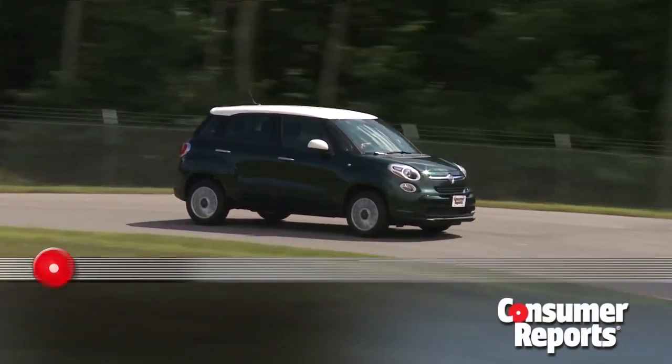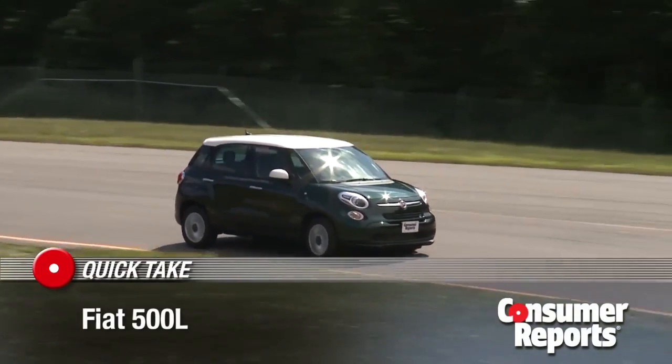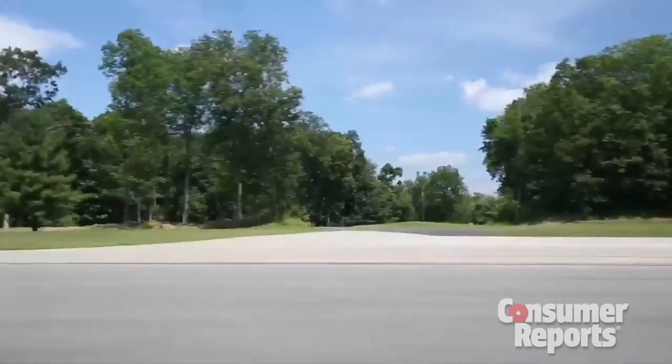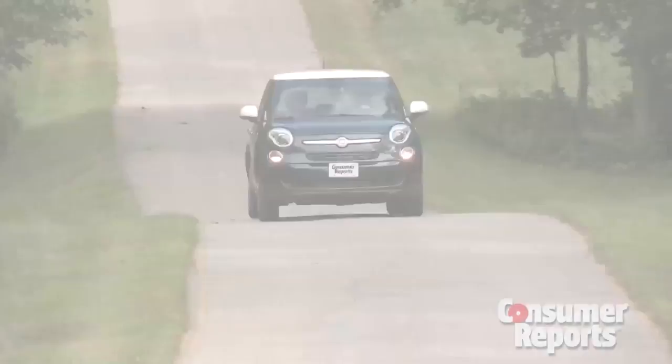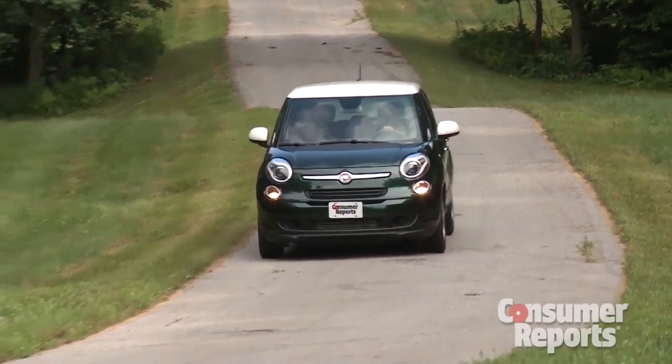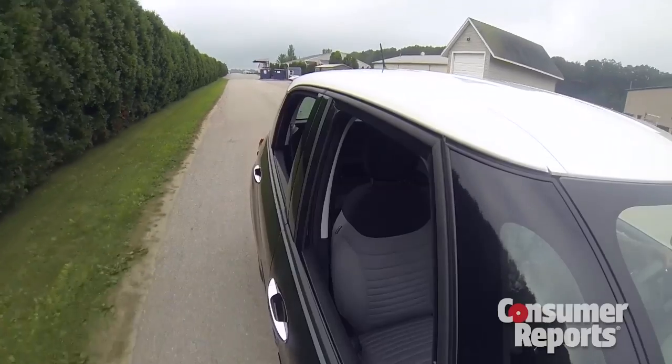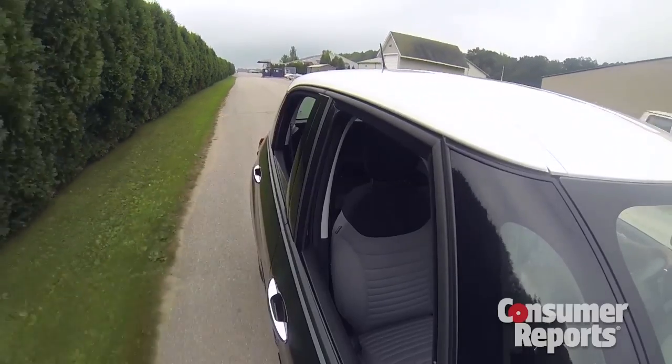Say you want something that's practical but not boring. The Fiat 500L seems to hit the spot. Its distinctive look stands out. Some think it's cute, others say it's ugly. The $500 white painted roof makes even more of a statement.